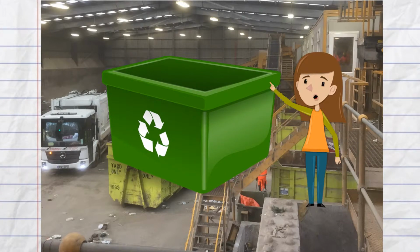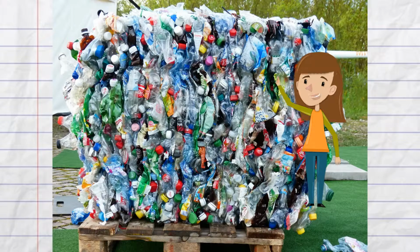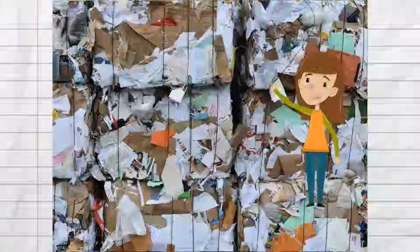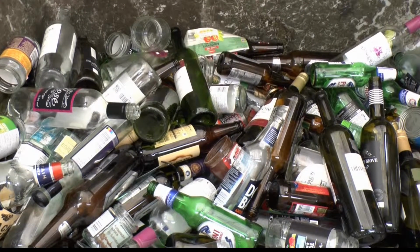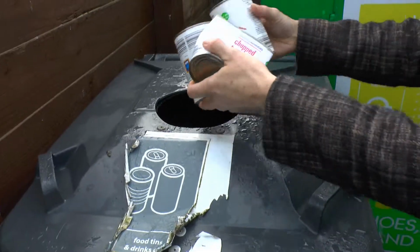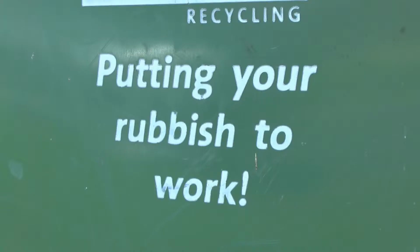The waste then gets sent to a recycling depot. Once it's been sorted, the materials are baled up and taken to a plant for reprocessing into usable materials that can be used to make new products or to be reused. For example, bottles and jars are melted down and made into new glass. Or metals used to make new tin cans. By sorting our recyclables at home, we can make the best use of these waste materials to produce new things.